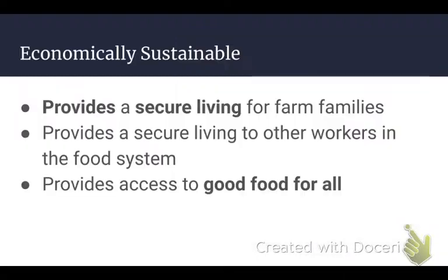Next slide. So to be economically sustainable, that means it has to provide a secure living, and it has to be good for all. Don't write the good for all down at the bottom. I should unbold that, but just write that it has to provide a secure living. That's what the economic sustainability is looking at.